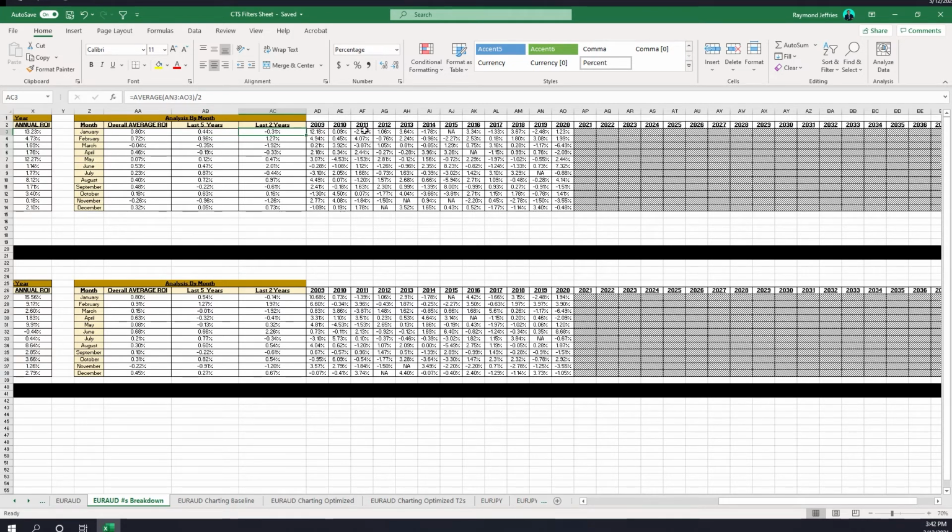You can actually see the last 2 years, this particular pair has been negative in January. So if I have a negative January for this pair, am I going to stress? No, I understand that's going to happen. It's happened the past few years, but overall, over time, it's been positive. Overall in February, it's been positive. The last 2 years, it's been positive.